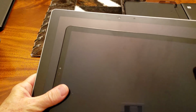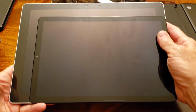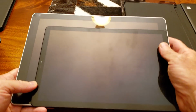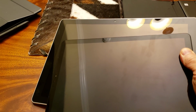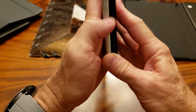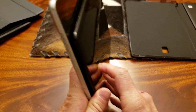You can see how much larger the Galaxy Book 12-inch is. Now you're like, well, duh, because it's a 12-inch versus, I believe spec-wise it says 10.5 inch. So of course it's going to be smaller, but I just want to show you that. In terms of thickness, literally it's about the same.